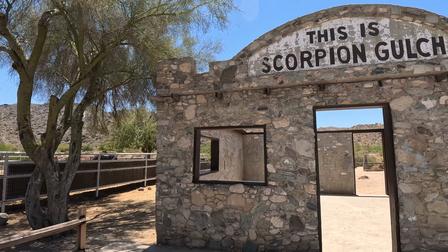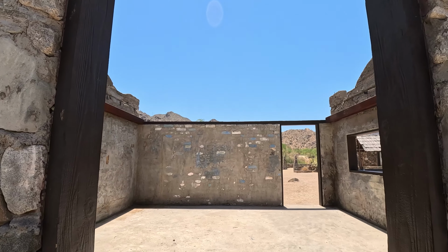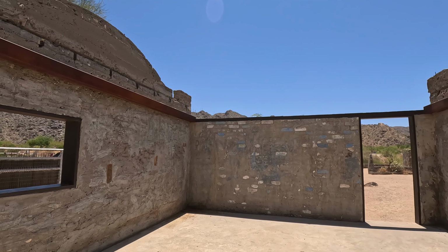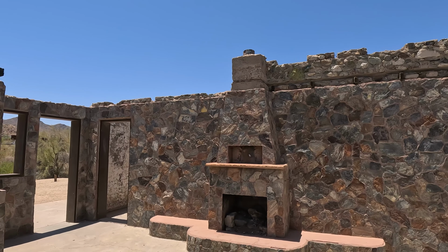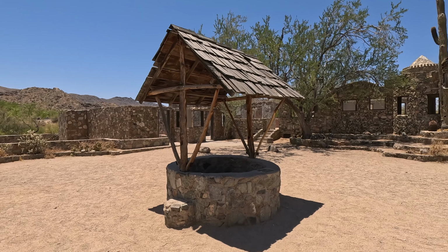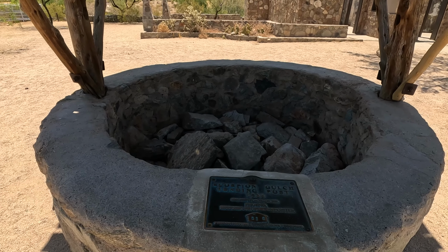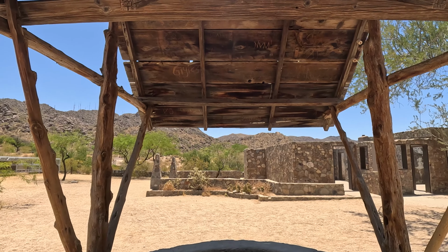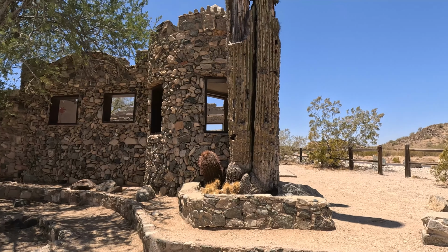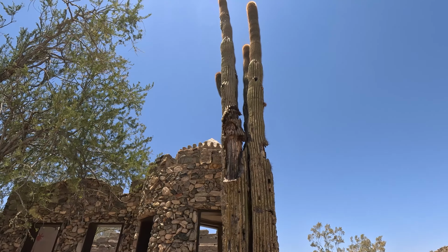Adjacent to the stables, we find Scorpion Gulch. Built in 1936 by William Lunsford, the structures served as a home and a store. Lunsford personally hauled the rock and built the structures where he and his wife lived and operated the business through 1966. The store, originally named South Mountain Trading Post, sold jewelry, Indian curios, and leather goods. In the 1970s it became a bar. Today, the structures are popular with local photographers.